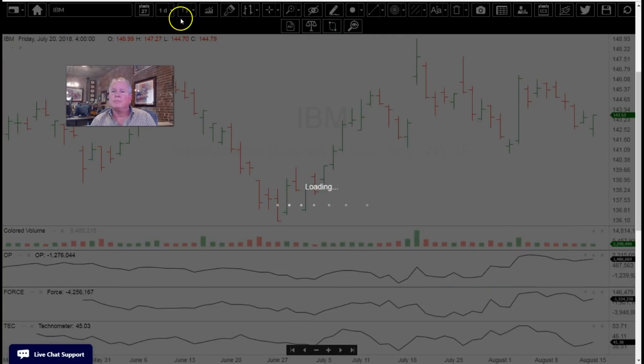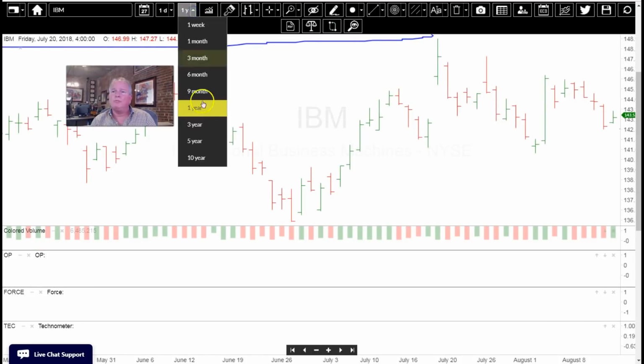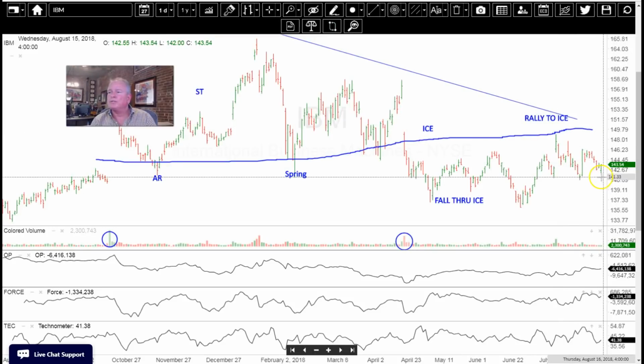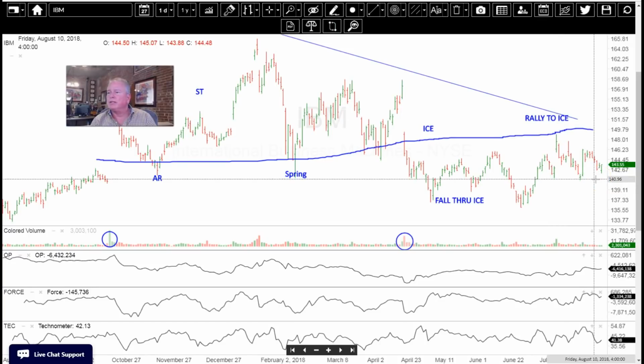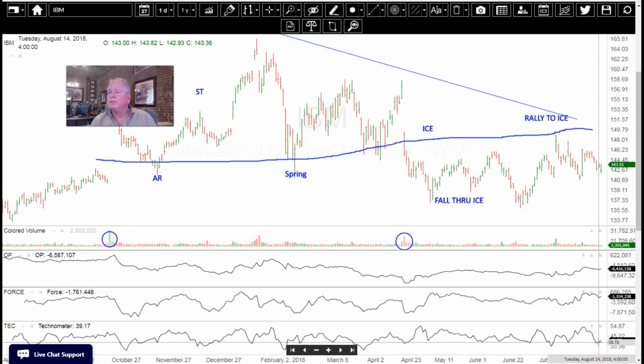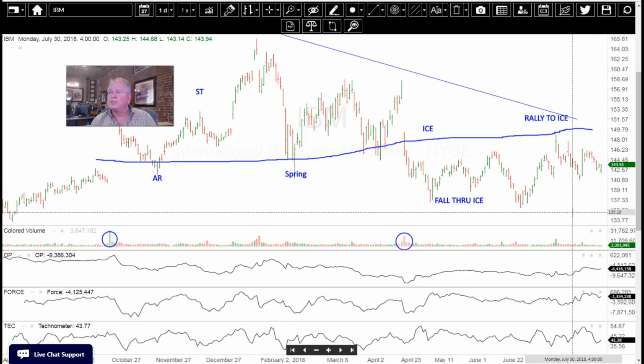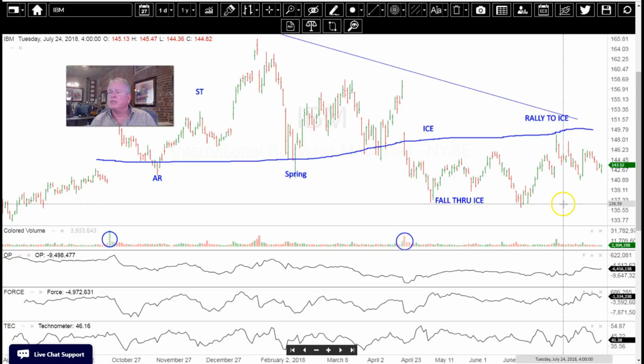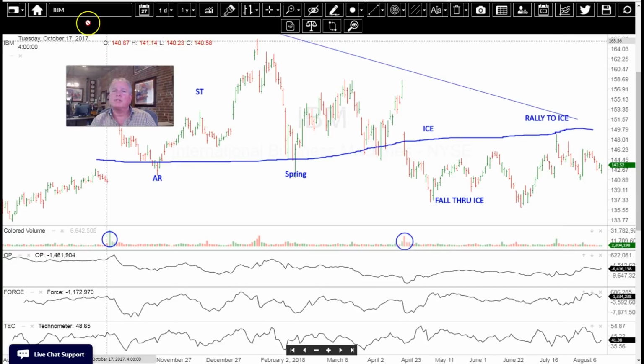IBM, one that we've been short. Once again, fall through the ice, rally back to the ice. Not quite as weak today as we expected. It did start lower. Technometer has come down here to near oversold. So this chart, not as weak as Boeing and Caterpillar. And you'll want to protect any shorts at break even, because this one should not rally back here if it's going to continue lower.